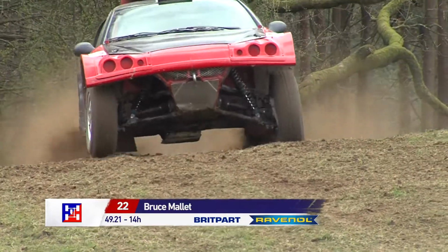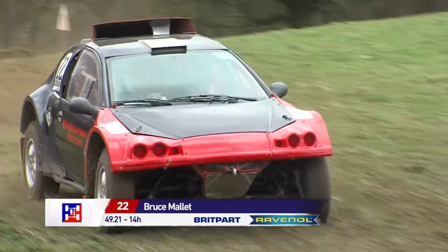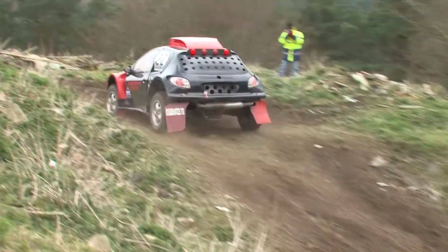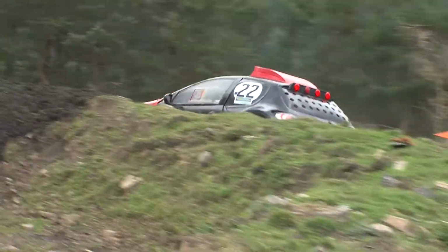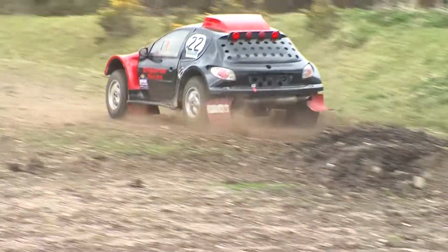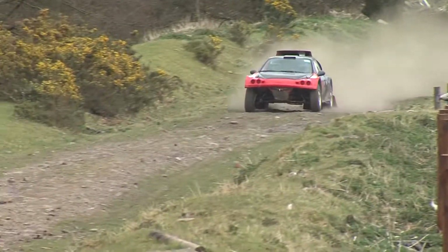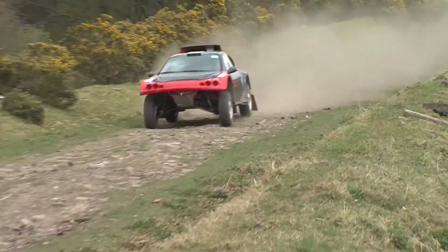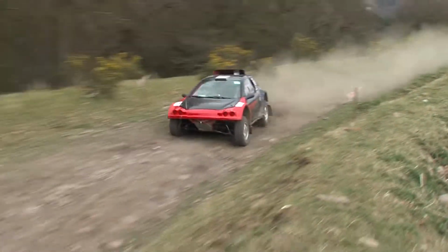Bruce's pace has been steadily improving as the day goes on, but he chooses to back off in the final couple of runs, knowing he's under no pressure for his Class 9 position. He is one of very few competitors able to take it easy at the end though, with so many fights going right down to the wire.